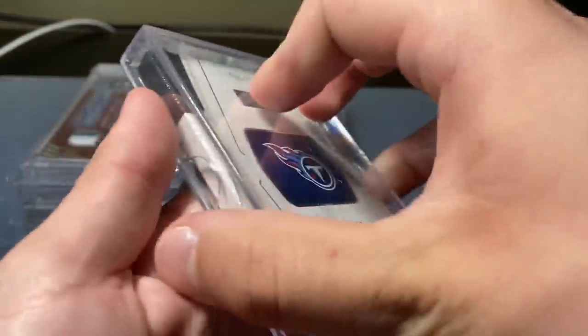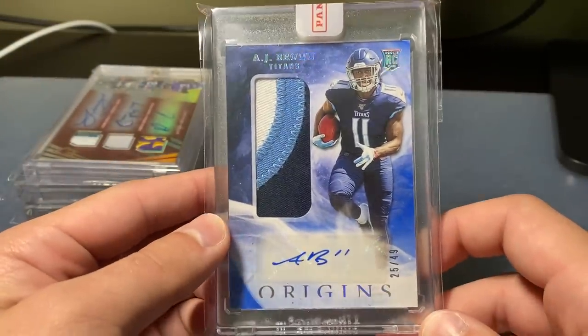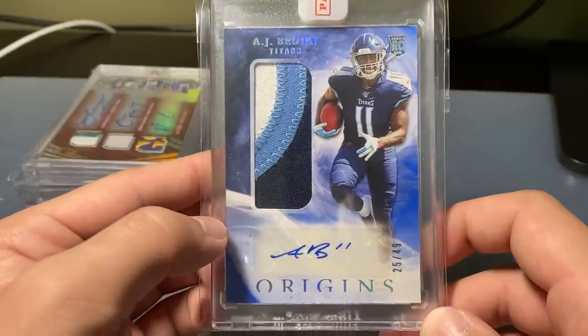But it couldn't stop with one AJ Brown. You have to get two AJ Browns. So I did just that. This is a beautiful card to 49, a beautiful patch, Origins RPA.